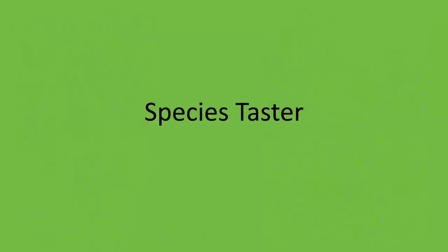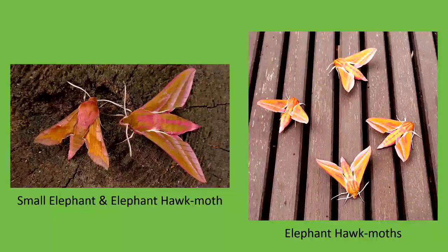I'll have a look at a few of the species you might come across. So the hawk moth is always the one that people want to see. It's a big, English-based moth, as you can see.